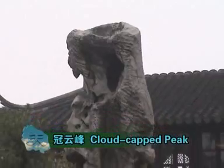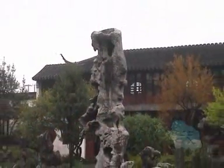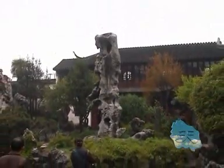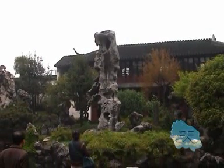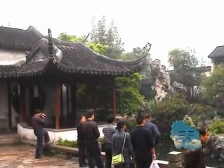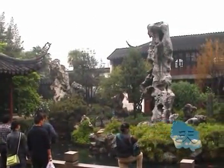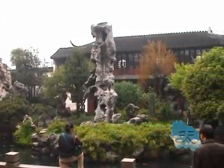Flanked by the auspicious cloud and mountainous cloud peaks, the 6.5-meter-high cloud-capped peak stands aloft to the north of the Mandarin Duck Hall, with its reflection in the still water of a pool in front. It is the finest and highest limestone in Suzhou, believed to be left behind by the imperial collector of the Northern Song dynasty.